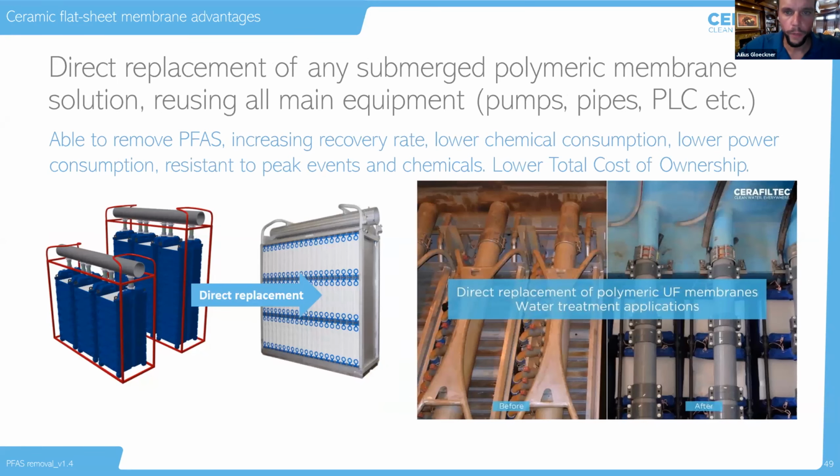The same holds true for any type of polymeric UF membrane solution. Doesn't matter what kind. We can do a direct replacement. We use the same pumps, the same pipes, the same PLC, and we achieve an increase in recovery rate, lower chemical consumption, and lower power consumption. We are resistant to peak events when there are plant upsets or upstream issues. And at the end, a lower total cost of ownership while addressing the PFAS problem. We really don't have to build an RO at the end of the plant or a GAC plus an ion exchange. We can simply solve it with a replacement plus powder activated carbon dosing.